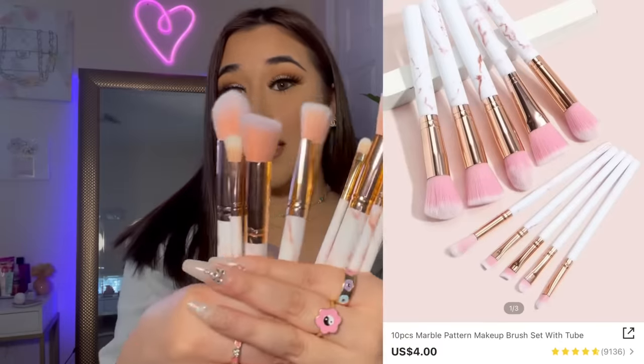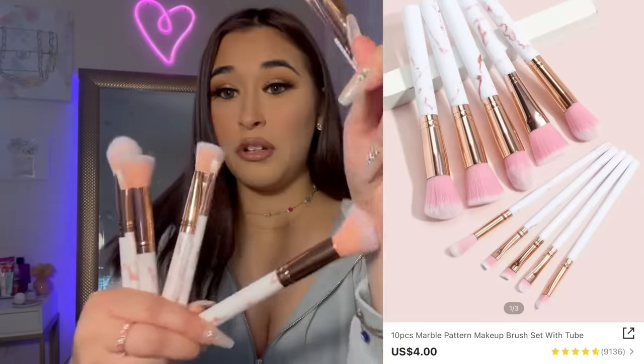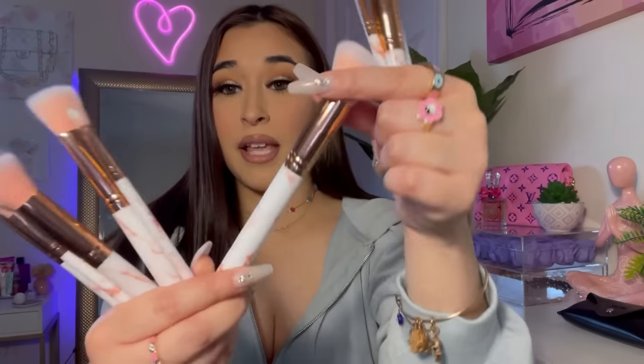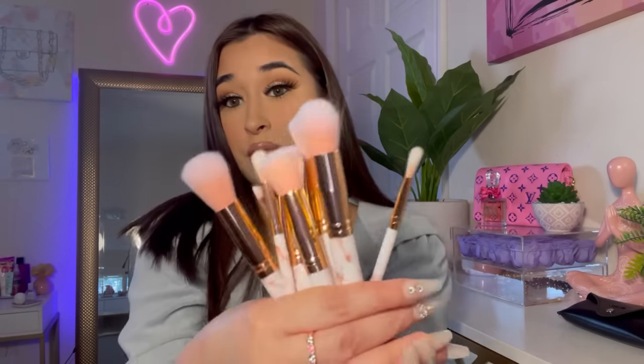I did get me some makeup brushes. I love how these look. And the bristles are actually really soft. It's a pink marbled type of brush. I've been needing some new ones really bad because the ones I have are really old. So I just had to get me some fresh new makeup brushes. These are really pretty.